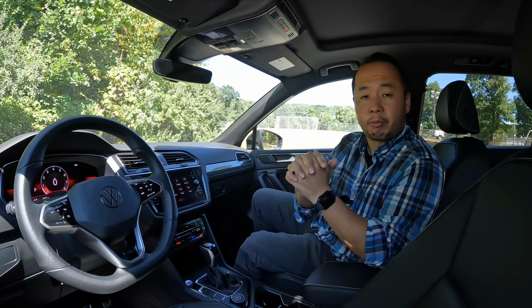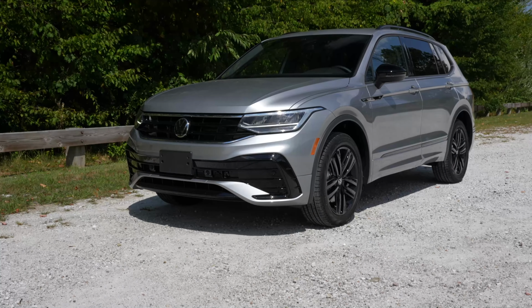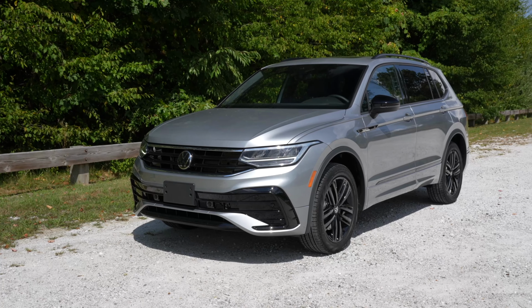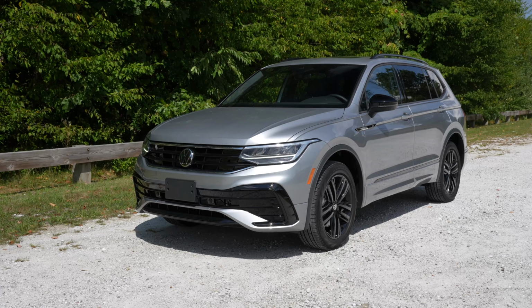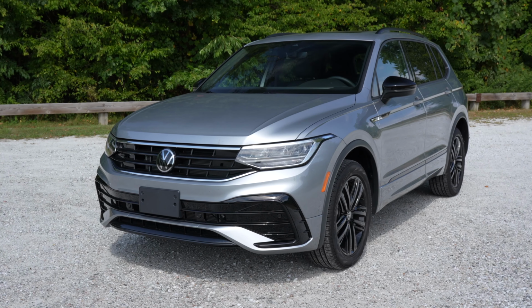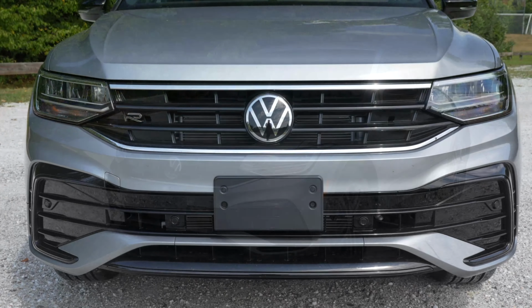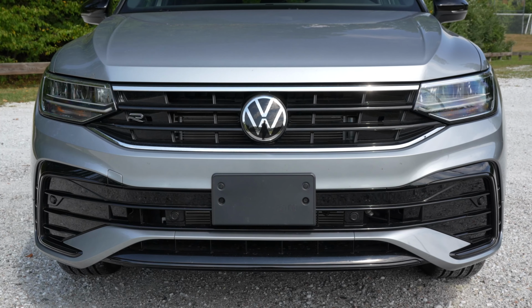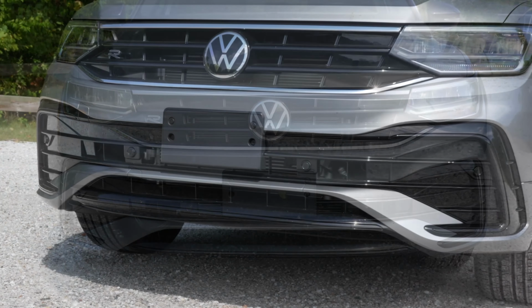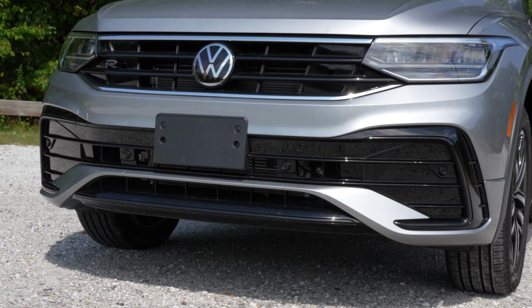Now I want to start this review on the outside first, because the Tiguan, especially in this R-Line black model, looks pretty attractive and more expensive than it actually is. Out front, the Tiguan has a Land Rover Velar vibe to it, with its LED headlights and trailing accent design feature. The grille is carrying the corporate look that's shared with the other Volkswagen sedans and SUVs, and the front fascia exhibits similar design features found in the awesome hot hatch, the Golf R.